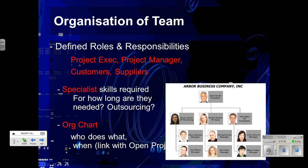And then once you've got your team, draw an org chart. This is an organization chart. You might have seen them before. It's relatively simple. Basically, the head of the organization sits at the top, and then the team leaders sit underneath, and then the team members sit underneath those.